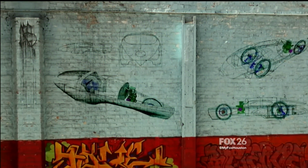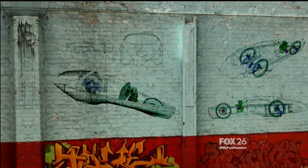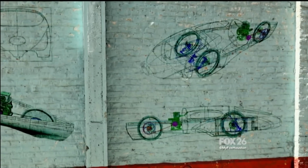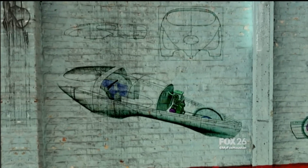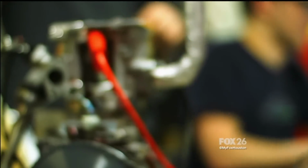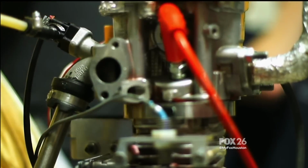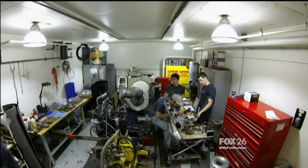The car category is called a prototype. These are single-seat, three-wheeled cars. The two wheels at the front of the car are for steering. The rear wheel is for drive. The Canadians compete in the highly competitive gasoline fuel class. Their motor started life as a single-cylinder, 3.5-horsepower lawnmower engine, but it's been heavily modified to improve fuel efficiency.